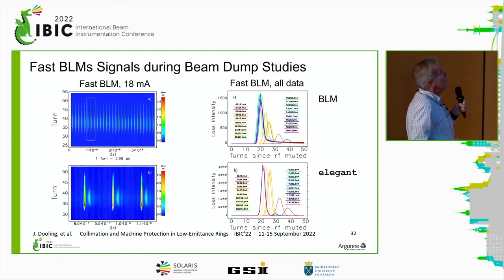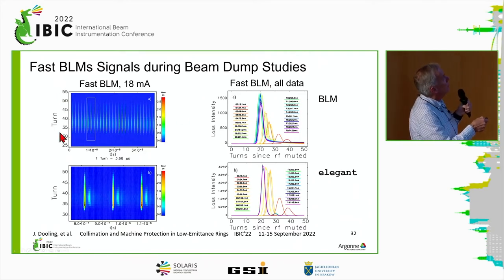Again, just looking at some fast BPM beam loss monitor signals, rather, during the beam dumps. This was 18 milliamps. This is a 27-bunch fill pattern. There's a fast axis here. This one long waveform is reconstructed into a two-dimensional contour plot to show the loss pattern, and then zooming in on a section just so you can see the loss distribution.